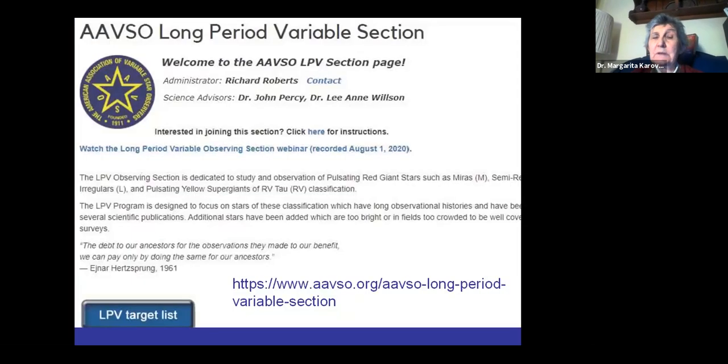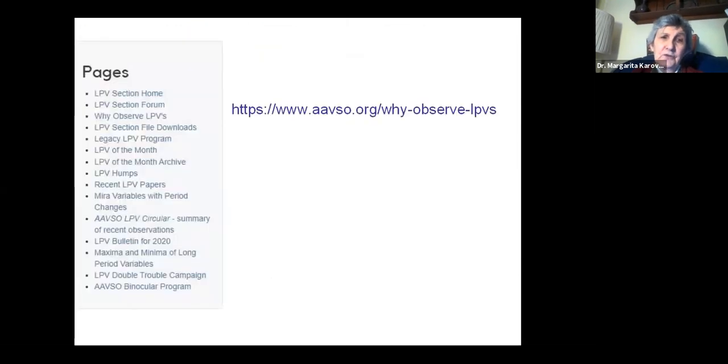A lot of information is there at the AAVSO web pages. And here is a screenshot of the LPV section web page, which is just beautiful, very detailed. I suggest that people take a look if they haven't already. Also, that web page gives a lot of information on why to observe LPVs, how to observe LPVs, the LPV of the month, and so on. That is truly very helpful.